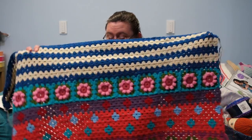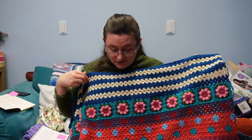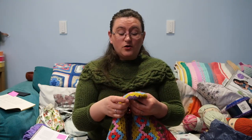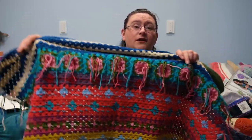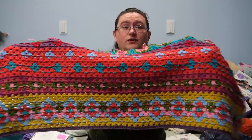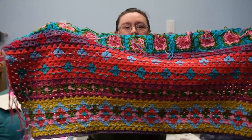But yes, this is mostly Aldi yarn. There is a bit of Colour Crafter in here, the mustardy colour. I'm not quite sure what brand the pink is. It is a really old ball that I had in my stash. And here is the back. I did struggle with carrying the yarn a little bit. I didn't want to have things too tight, but I think I might have left my floats a little bit too loose in places. So there's the back.